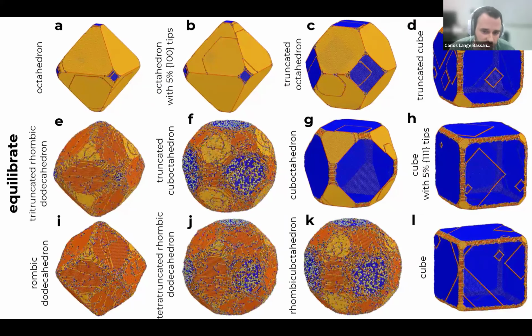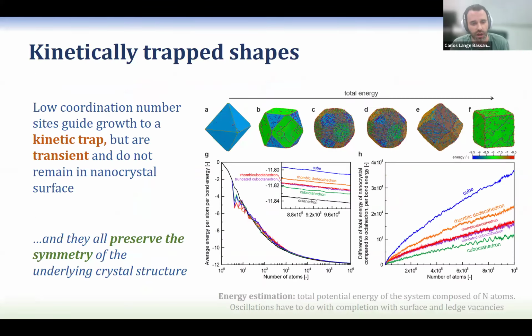So this means that these shapes are kinetically trapped in local minima, right? And there's only a unique shape here, which is the octahedron with some small truncation in the tips. That's the minimum energy. We can even count here: I'm summing up the potential energy of every atom, and we see that some shapes have a higher energy, but the shapes are still preserved because the barriers are too large to transform into the minimum, right?